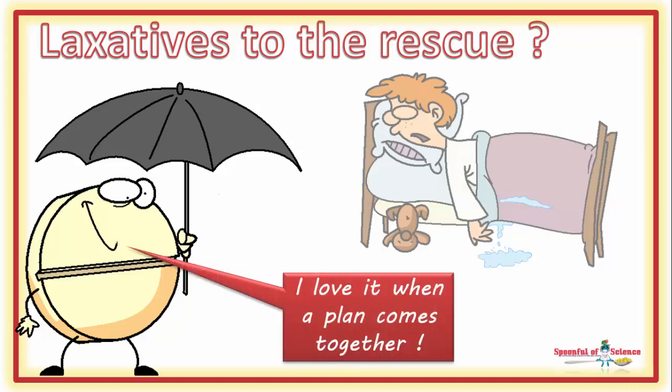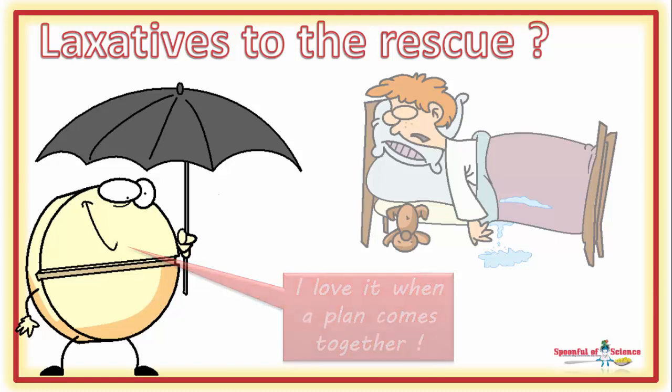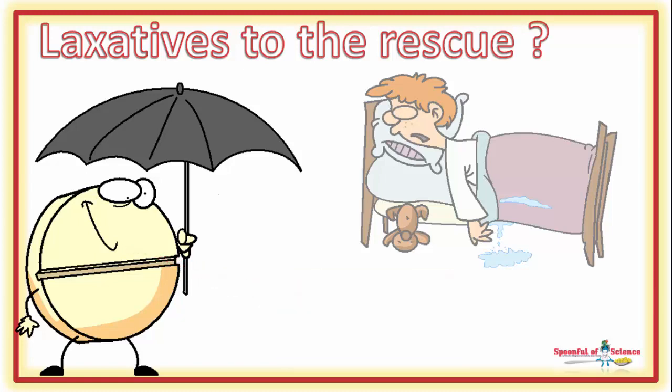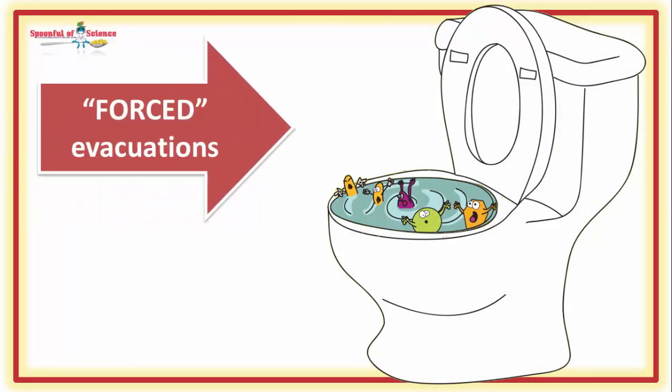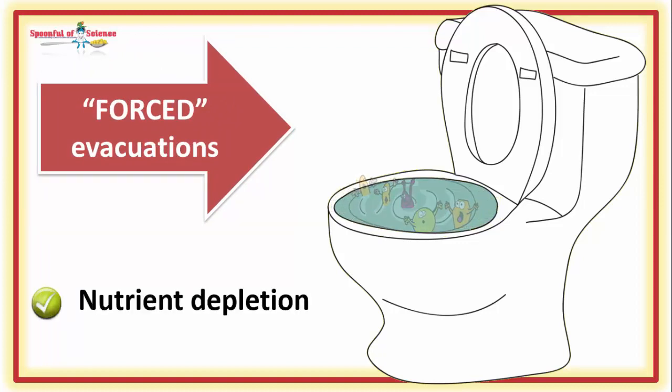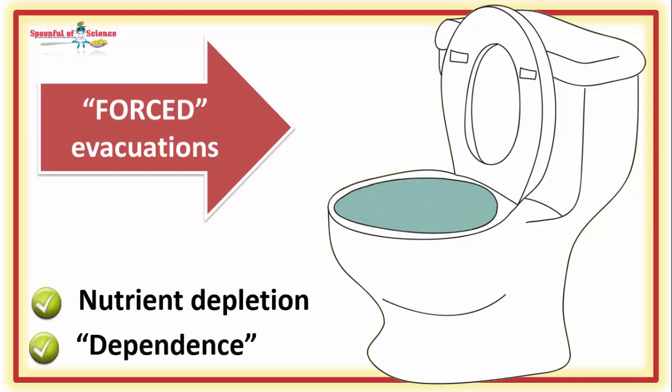Laxatives can be purchased over the counter and are considered to be relatively safe, but they do need to be used with caution, especially if they are used on a long-term basis. Forced evacuations can cause good stuff to be lost and create a situation where the gut becomes dependent on outside forces. So dosing your child with laxatives long term is not a good idea.